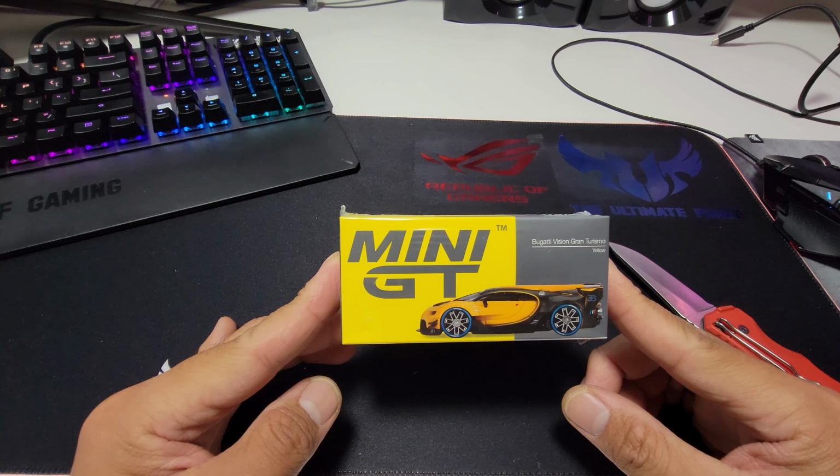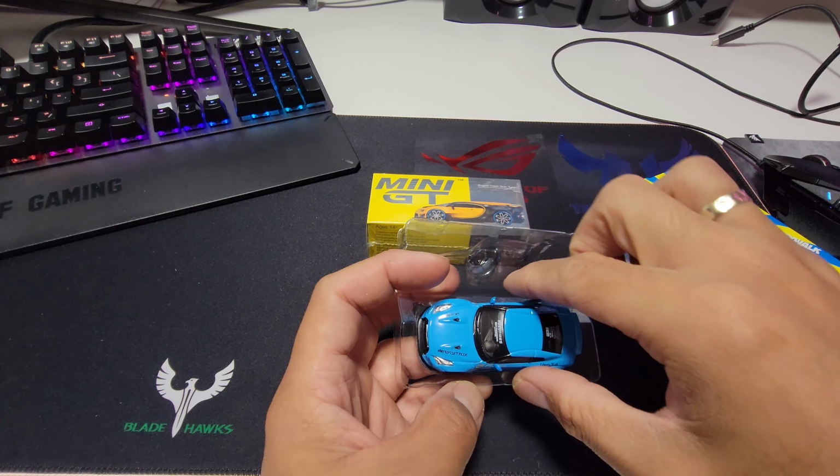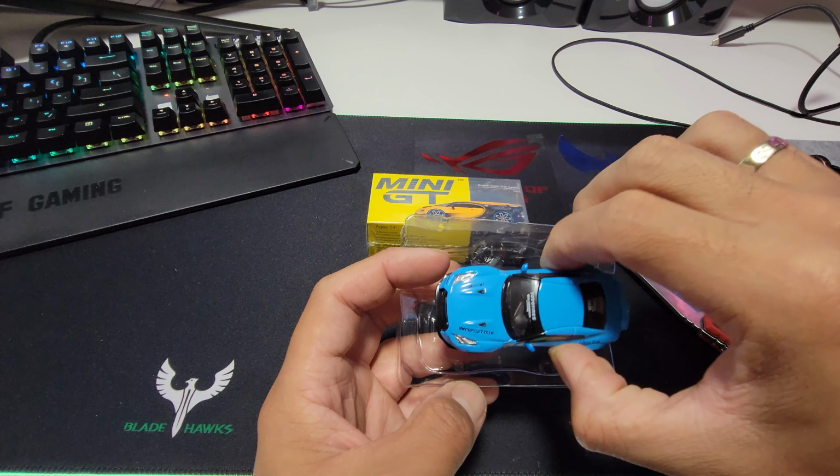LibertyWalk Nissan GTR. I think this is the OG LibertyWalk with a ducktail on it. The first GTR, correct me if I'm wrong, the first GTR, LibertyWalk Kato-san design. Nice.